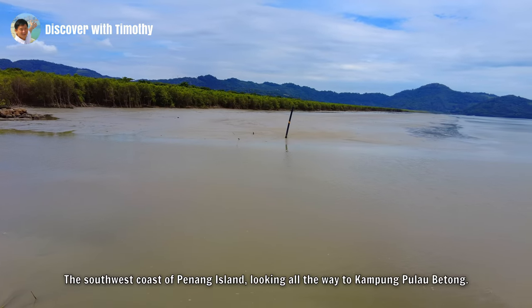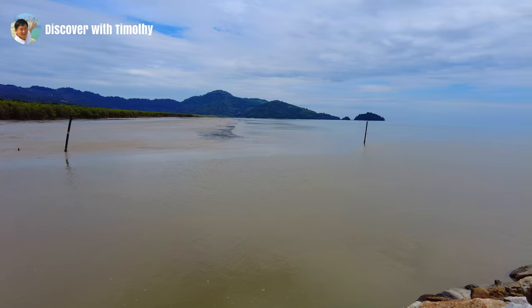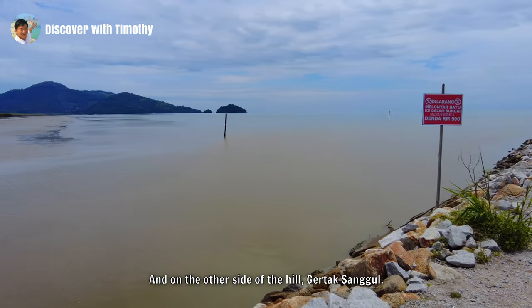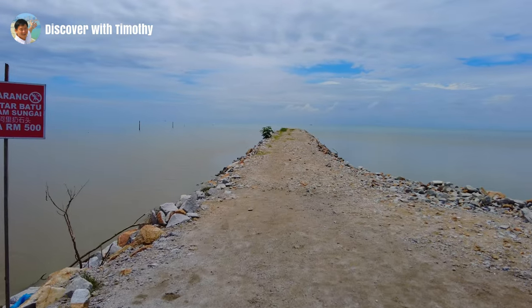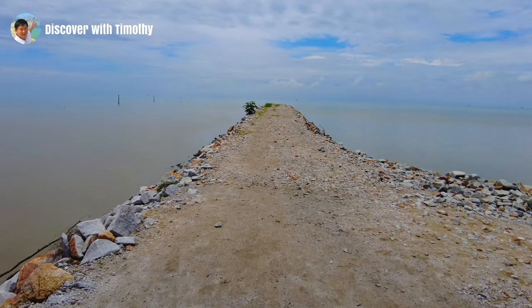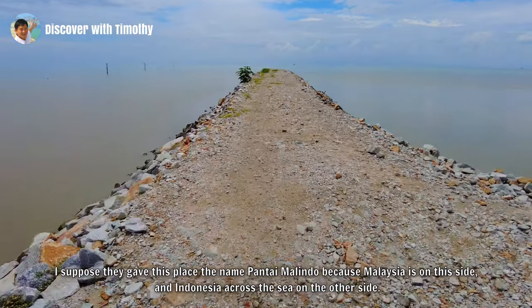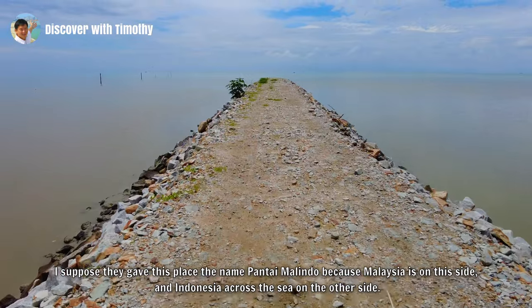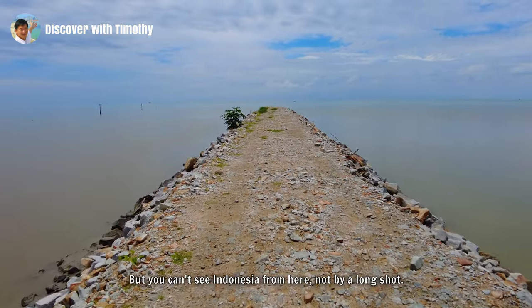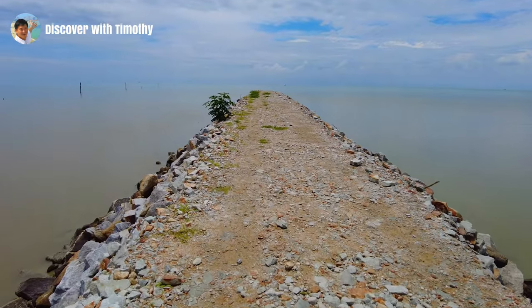The southwest coast of Penang Island, looking all the way to Kampung Pulau Betong, and on the other side of the hill, Gertak Sanggul. I suppose they gave this place the name Pantai Malindo because Malaysia is on this side and Indonesia across the sea on the other side. But you can't see Indonesia from here, not by a long shot.